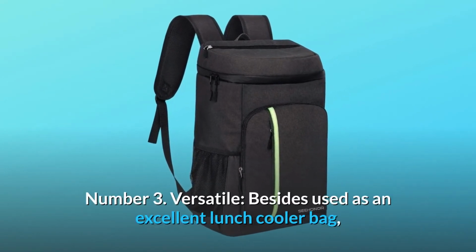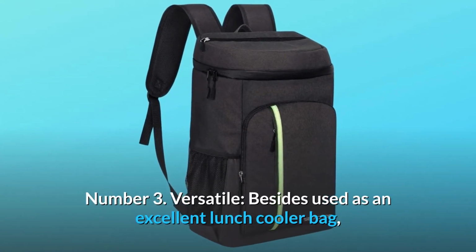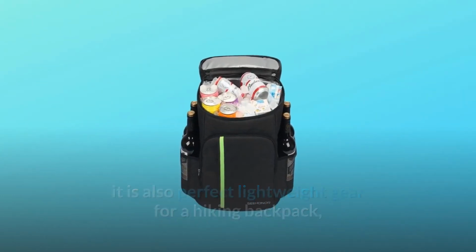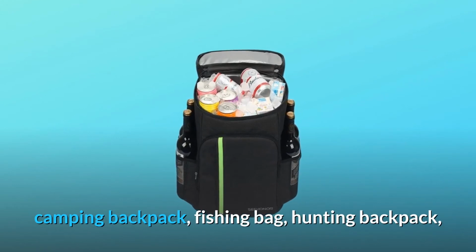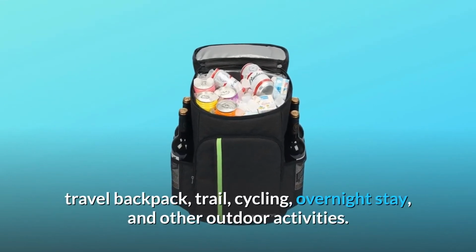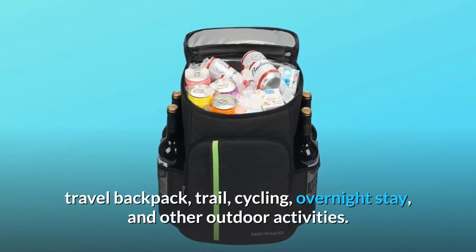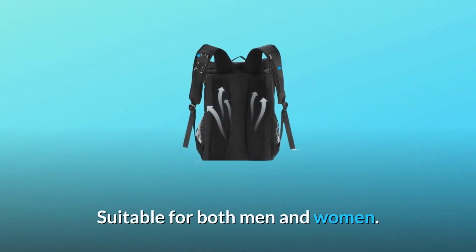Number 3. Versatile. Besides being used as an excellent lunch cooler bag, it is also perfect lightweight gear for a hiking backpack, camping backpack, fishing bag, hunting backpack, travel backpack, trail, cycling, overnight stay, and other outdoor activities. Suitable for both men and women.